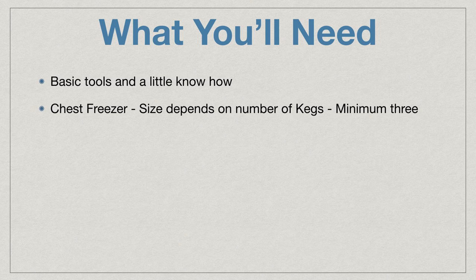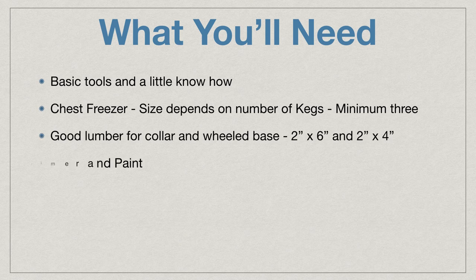Some basic knowledge. A chop saw is really helpful. Get yourself a freezer. I would suggest, if you're going to build one, get a new freezer. Don't start with a freezer that's 15 years old or 10 years old. If you're going to put this much effort into it, spend a few bucks to get a new freezer. How big's your freezer? Mine holds 3 kegs.